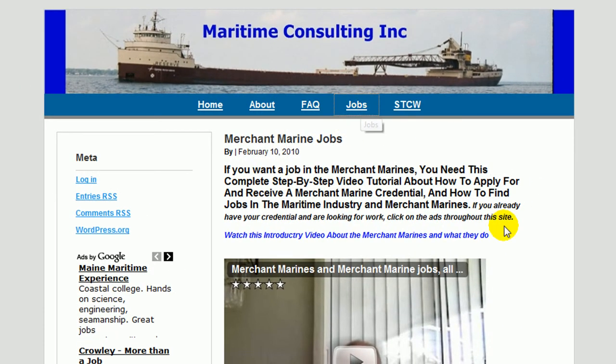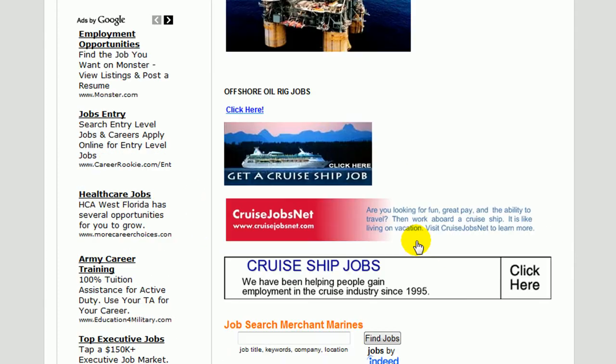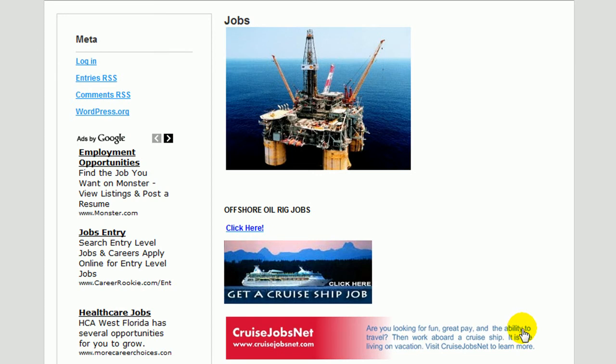On the jobs page, same thing, more ads. Offshore oil rigs, remember, don't rule them out. Those are good jobs. And cruise ship jobs, like I said, I've never done that, but I've heard that they can be pretty good jobs. And there's a lot of entry-level ratings on there where you don't have to have any kind of education or special training. If you're going to get cruise ship jobs, you will need the STCW, because they go outside of the U.S. waters generally as a rule. So they will probably want you to have it.